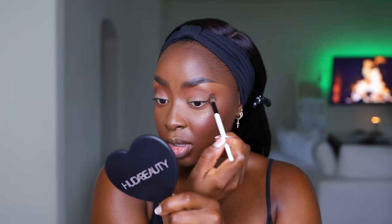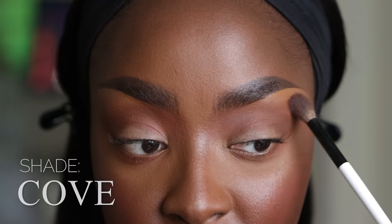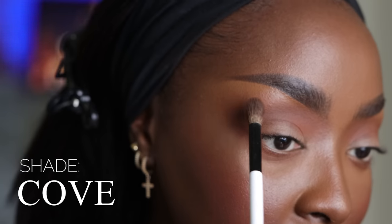This is not very pigmented at all, so this is a good palette if you don't want your colors to be so pronounced. Again, soft. This is more of Cove right here to make sure that I can still see it above this brown color, which is called Coconut. And here is Cove under the eyes.